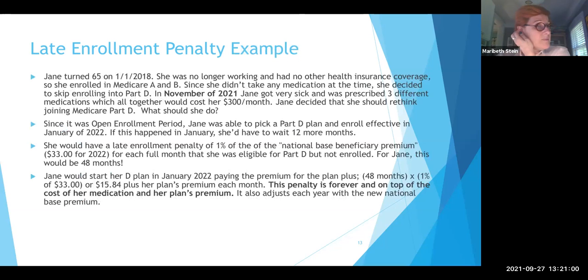I'm not going to go through this, but this is an example for you to review on your own. It's an example of someone that chose not to enroll in Medicare Part D when they were first eligible and how the penalty works. So go over this when you get a second. It may or may not apply to you, but what you can see is someone who chose not to enroll for 4 years because she really wasn't on any expensive medication, or any at all, and then 4 years later decided to enroll.